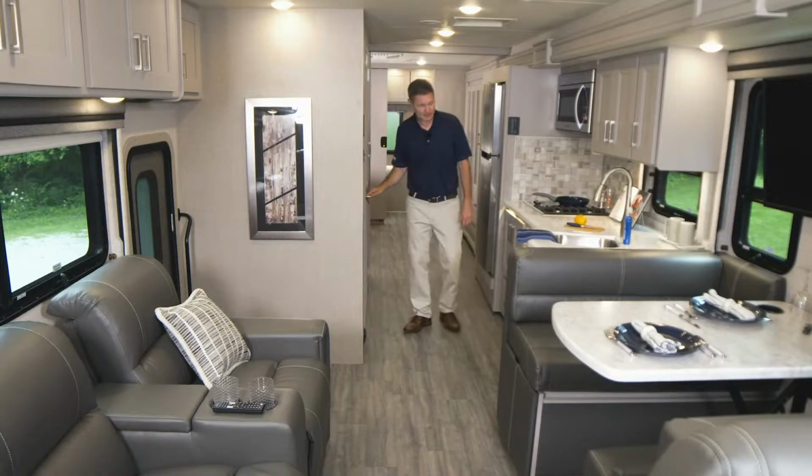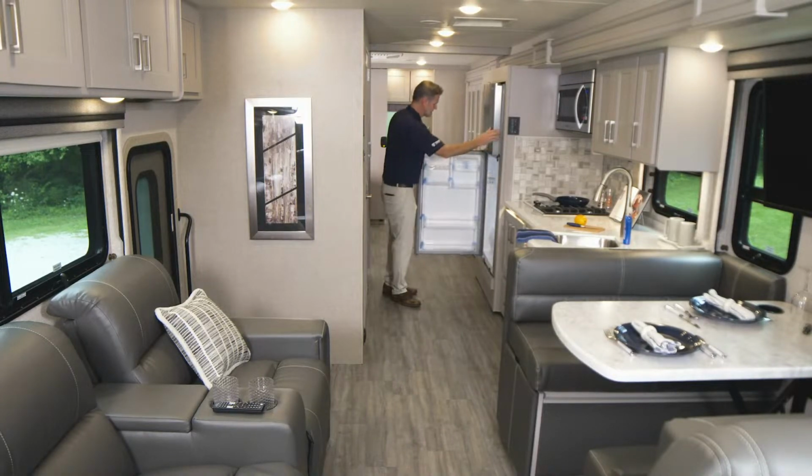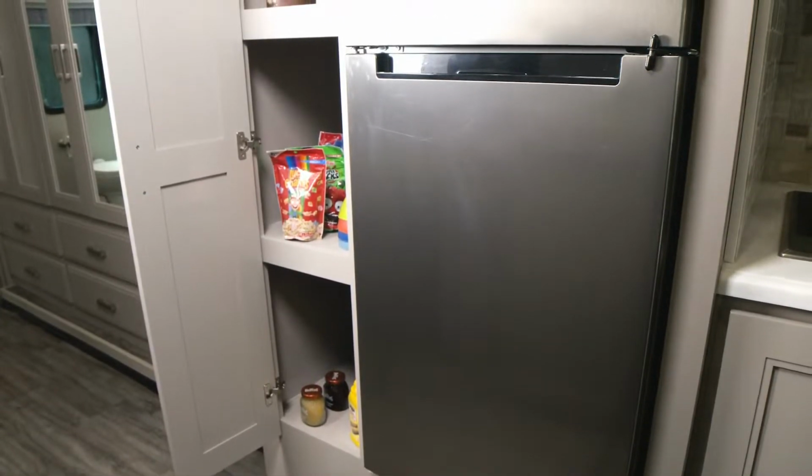And as we turn around, how about our fridge? Yep, you do get a fridge. You do get a freezer. Nice residential refrigerator and freezer in your Miramar. You can go ahead and load that up.